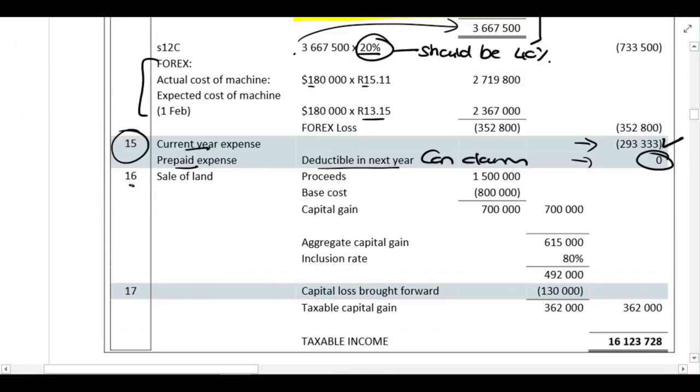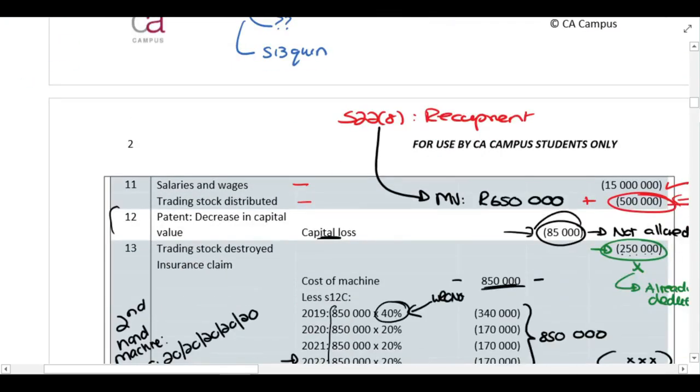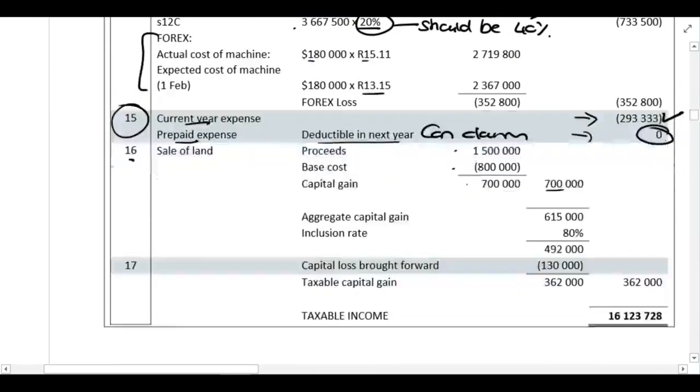Then number 16, sale of land. We've got proceeds. There's base cost is a capital gain. Then they take the capital gain here, 700,000. They add up that one we had previously, okay, which we know is wrong, but let's just see what they've done in the calculation. They multiply that by the inclusion rate of 80, and then under note 17, they deduct a capital loss brought forward.